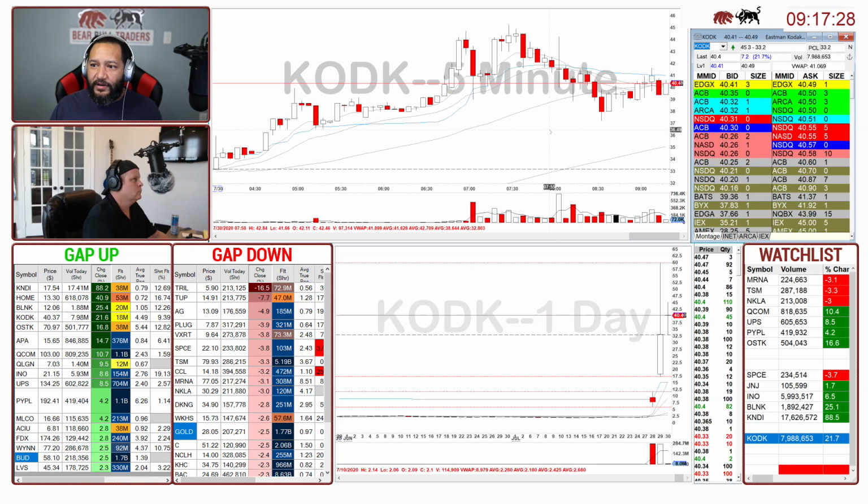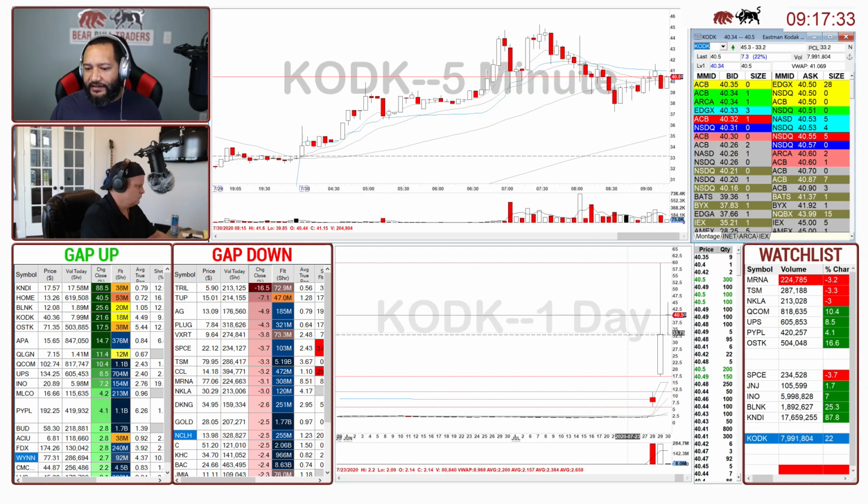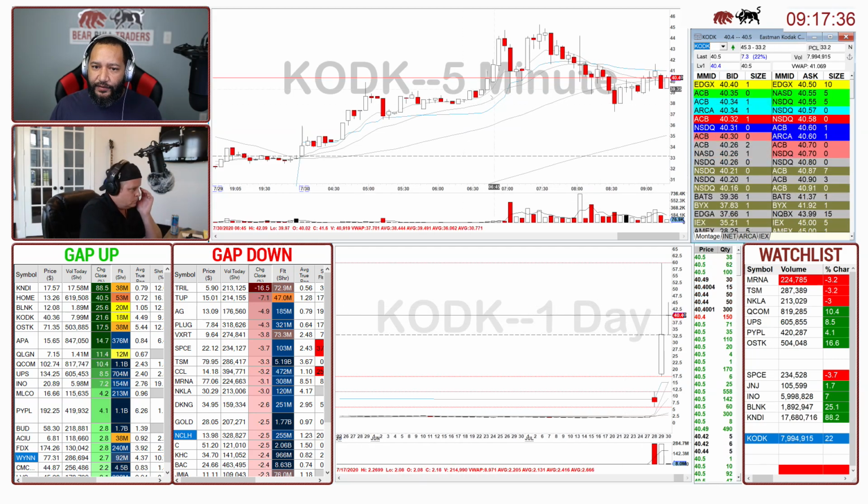And obviously, Kodak, guys, is going to be active today as well. But again, be mindful of this stock already. The technicals are all screwed up on it. So don't force a play here.